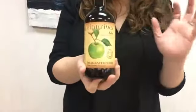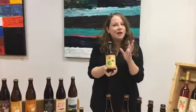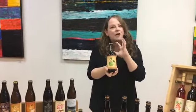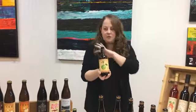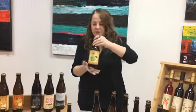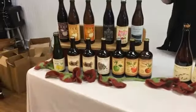This one we haven't bottled in almost 2 years, and we just got it back in the bottles about 2 weeks ago. It's super dry. It almost has a light sour characteristic to it, and very lightly carbonated, whereas the rest have a little more bubble to them. So we like to say we make enough cider that there's something for everybody.